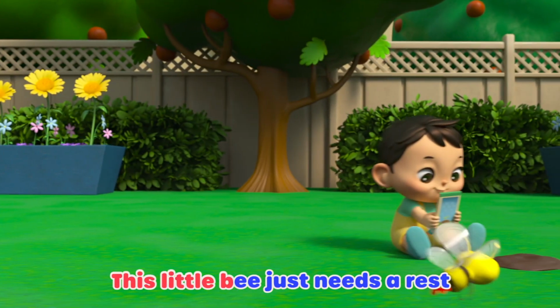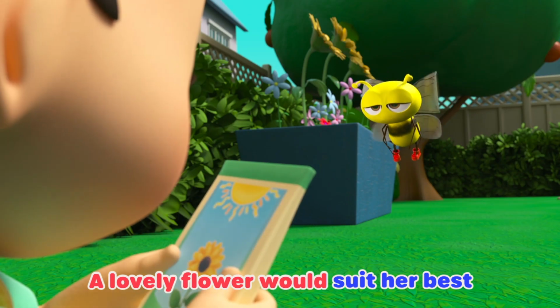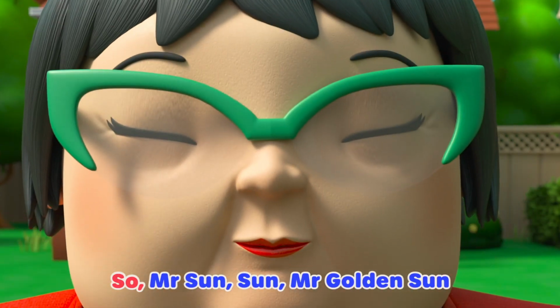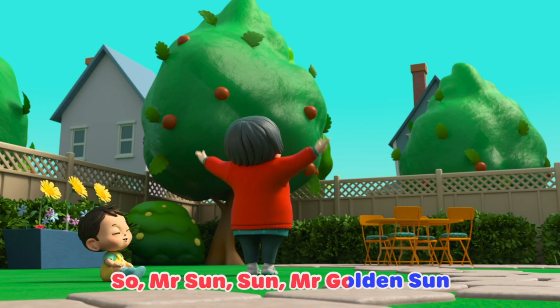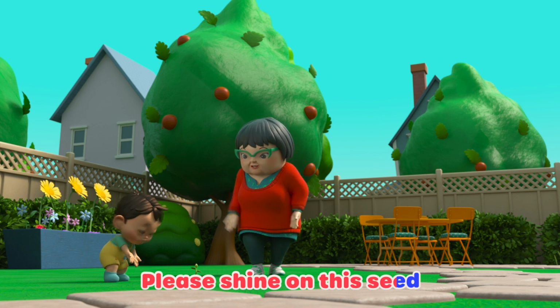This little bee just needs a rest. A lovely flower would suit her best. So, Mr. Sun, Sun, Mr. Golden Sun, please shine on this seed.